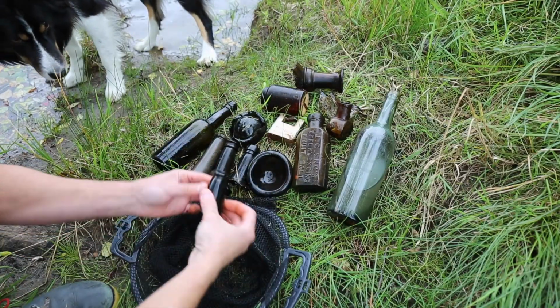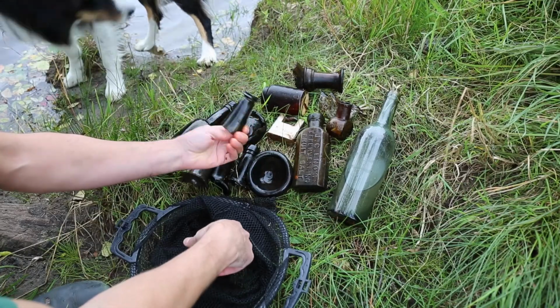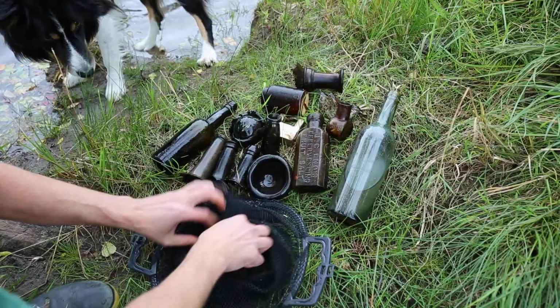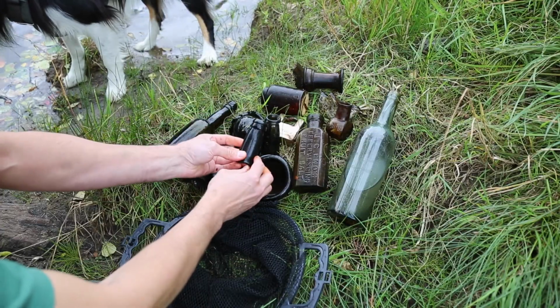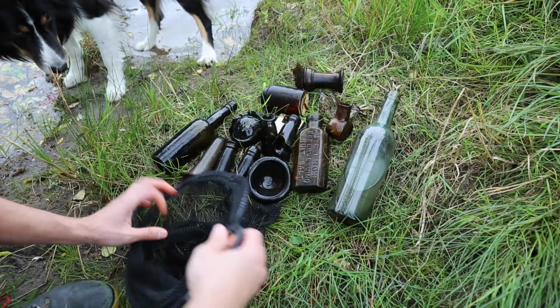Neck there. A very early neck as well. Look at that one. Fantastic. Absolutely brilliant. Maybe off of a kind of transitional mallet cylinder wine. Another early neck, probably more on the close to the early 1800s. That one. And that's it. That's the haul for today.